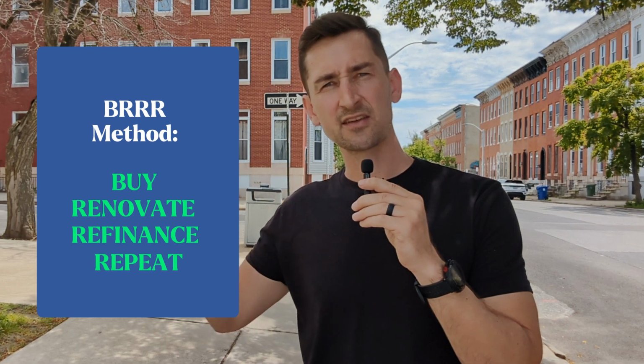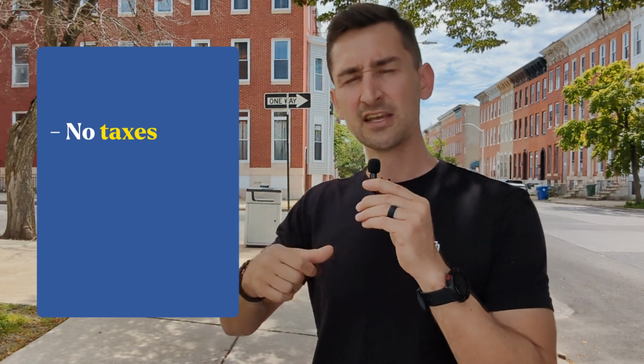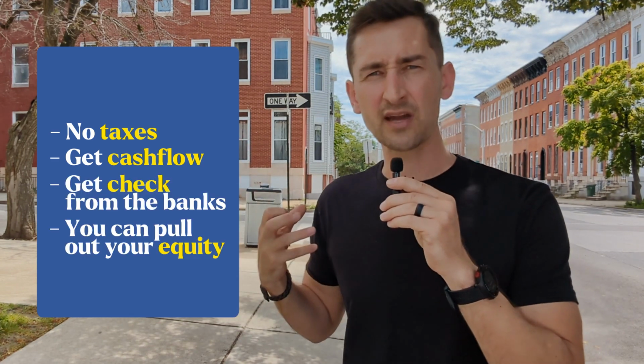That's why the BRRRR method, buy, renovate, refinance, repeat, is so powerful. You don't get hit with a taxable event. You can get cash flow. You can get a check from the bank, so you can pull out your equity. That's why it's just so powerful. And that's why you can get infinite returns in real estate, just like this one, as long as you purchase this.